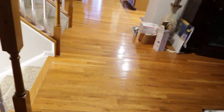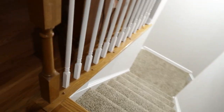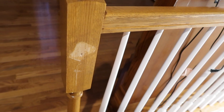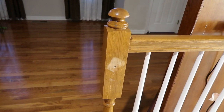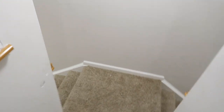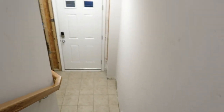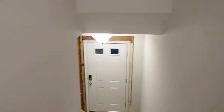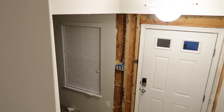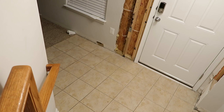Okay, let's go downstairs. And of course I took the railing off of here because it broke. It's this thing, I don't know, the nail, it fell off basically. So I'm gonna have the guys fix it for me today, but I ran right into it and boy did it hurt my foot. Anyway, so this is what it looks like now. All of that is wide open.